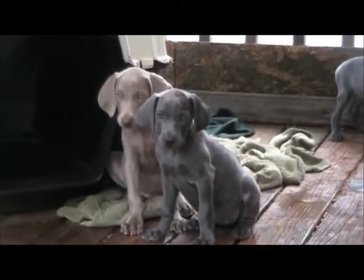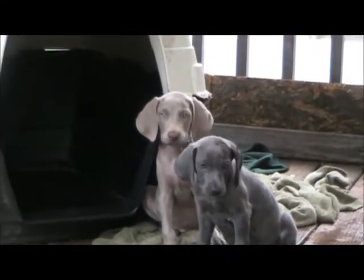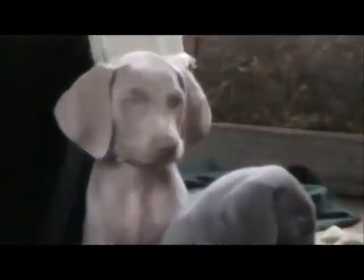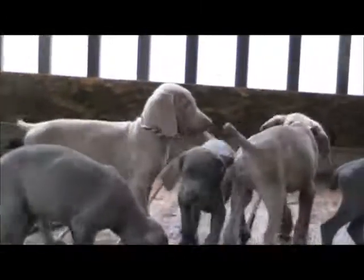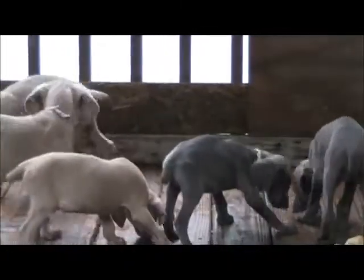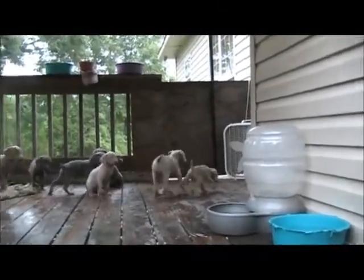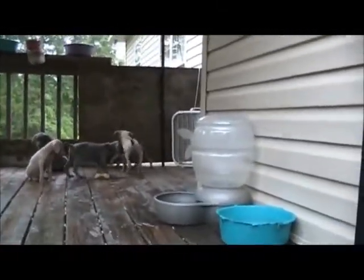So that's no collar from Bailey, and Blue Collar there on the left. See those big blockheads. That's green. Amazing gait on green. Really good.